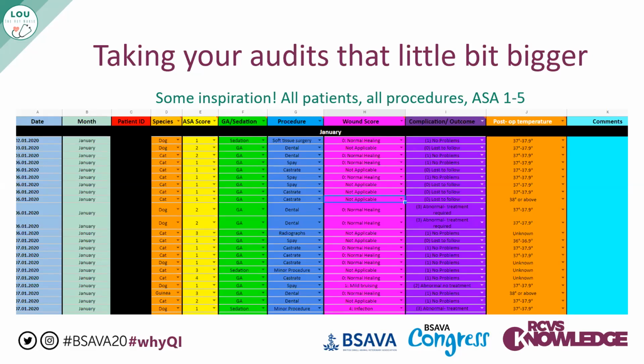Now, the reason why we brought in wound scoring was that when you look at clinical notes on a computer, everybody's clinical notes are very different, and you can interpret what they mean very differently. So it was to standardize. Now the team will score patients 0 to 5 depending on what type of situation is going on with the wound. We also record post-op temperature for all patients now as well, so this is just something ongoing. You don't have to look at this many different things, but this gives me so much scope and so much information, and really helps us review how we're doing in practice.